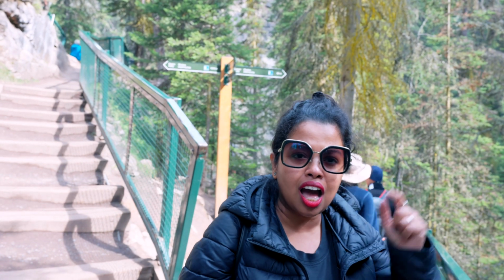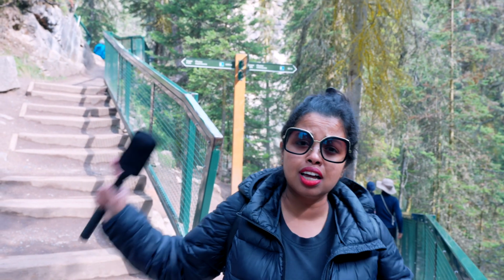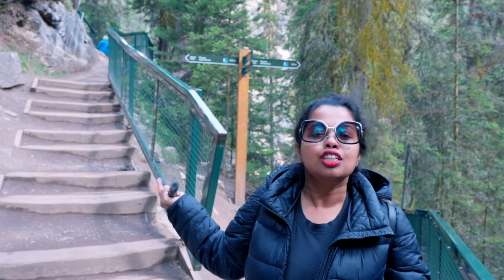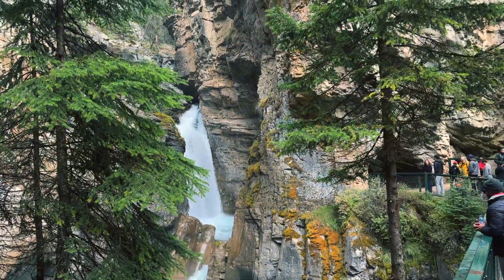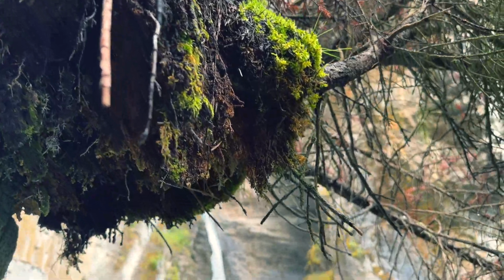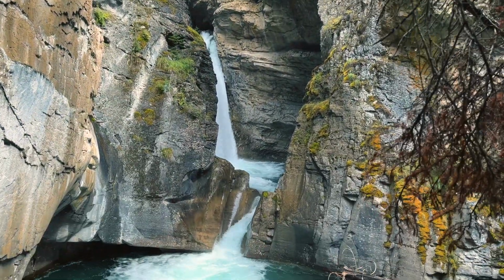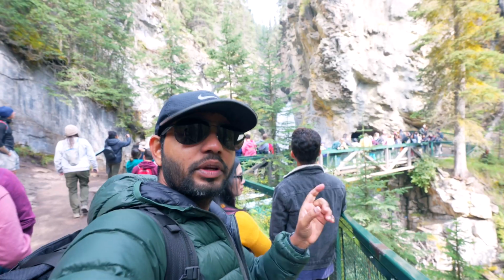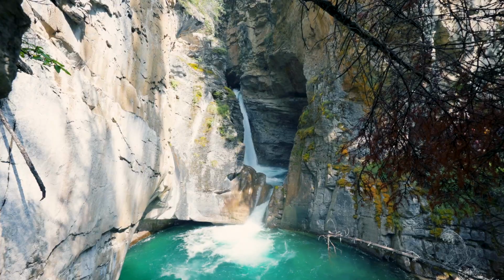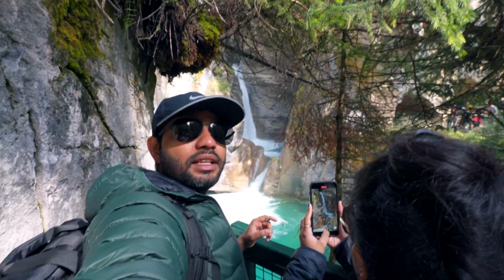So, at this point, it's 0.6 kilometers to the lower falls and 1.3 kilometers to the upper falls. This line is going to the caves to get the proper falls view. You can get the view from anywhere. This is also a good view if you don't want to stand in that line.